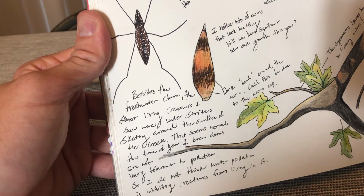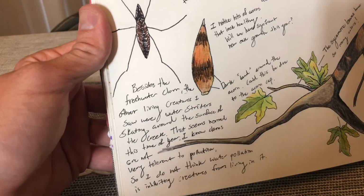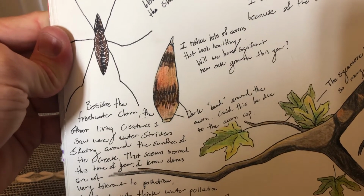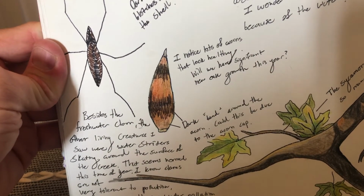I know clams are not very tolerant of pollution, so I do not think water pollution is inhibiting creatures from living in it. And it, of course, referring to the creek I was just exploring. Here's that acorn that I saw on my way out. And on my way out, I made a note about it that I saw a ton of acorns. So I'm wondering if we might see some new acorn growth.